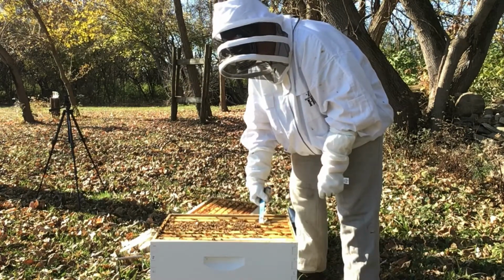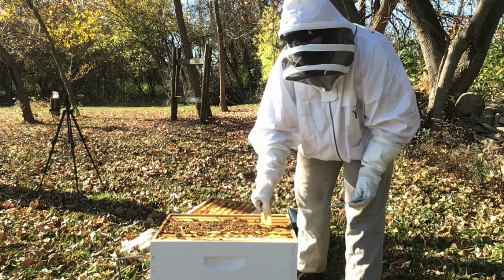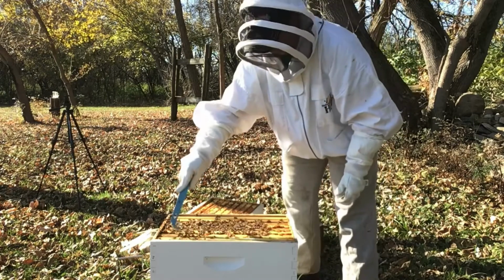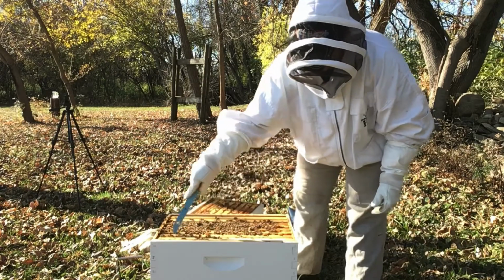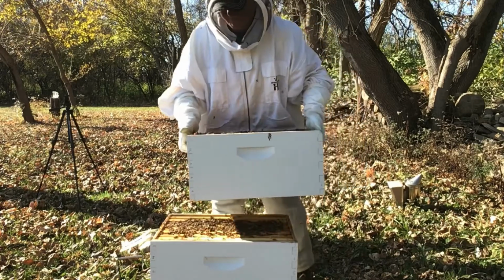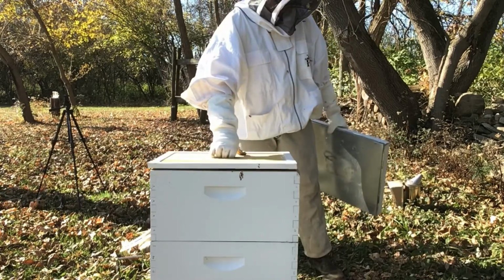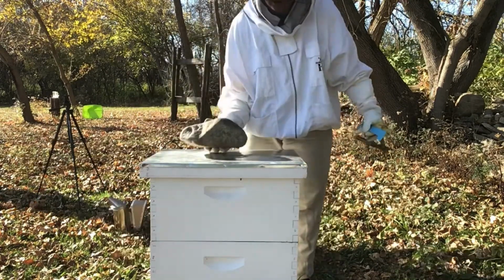You guys aren't seeing it, but I did have to walk away from this hive about 10 different times because the guard bees kept pelting my bonnet and my net around my face. So they were real hot today, and not having smoke did not help the situation. That's all I can say.